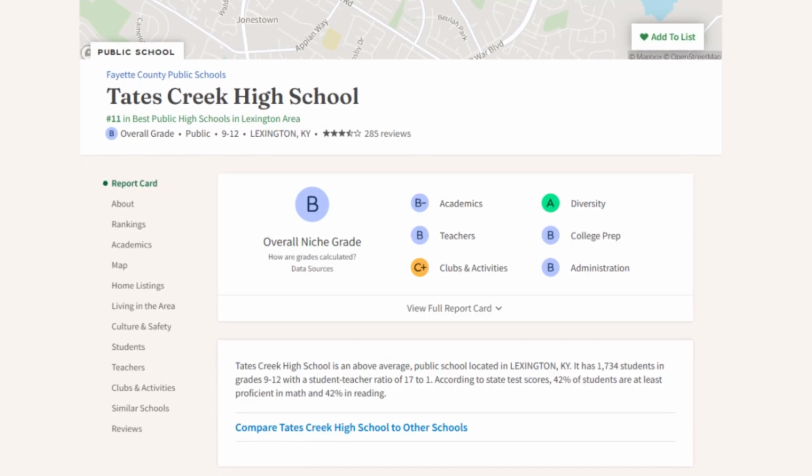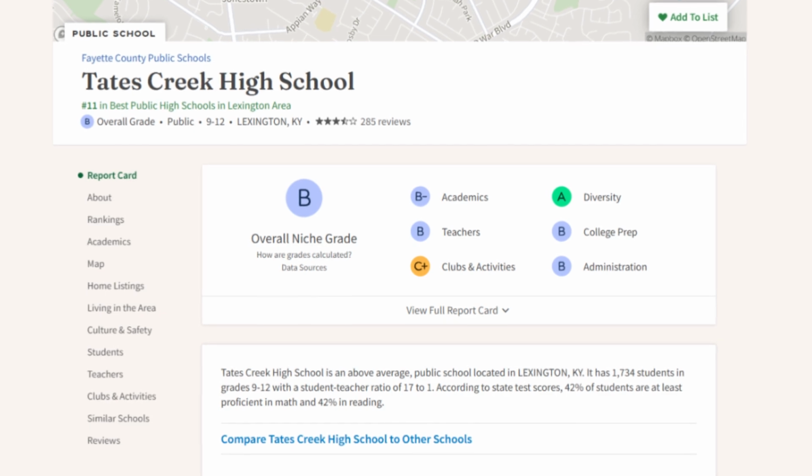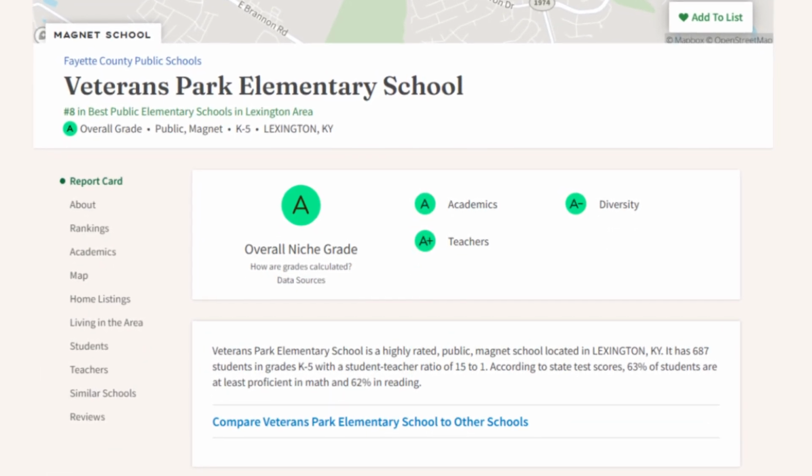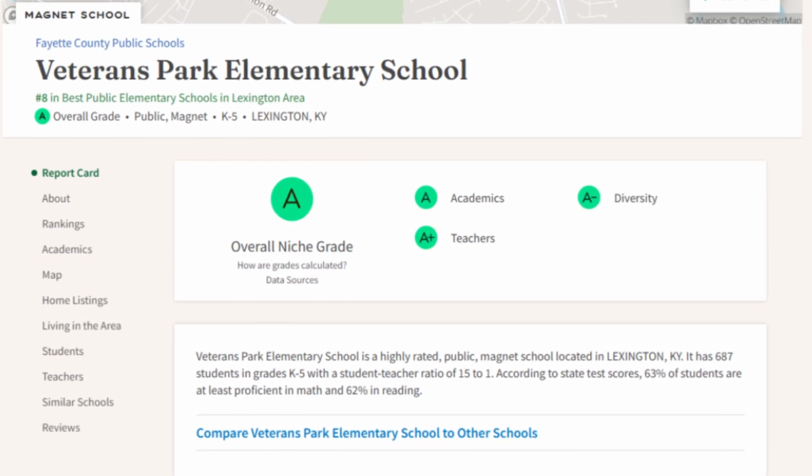So maybe Tate's Creek didn't have an A+ as some of our other schools have had, but they still do have a good rating, and the elementary school here at Veterans Park has a really good rating, and it's a very nice school in a very good subdivision area.